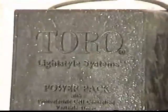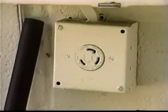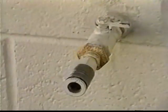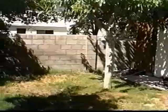These are the lighting control for the rear of the house. I'm not even sure if these work or not. I have no idea. And we have a 220 outlet here, because I guess the guy used to do a lot of welding. And this is a gas jet for a gas grill hookup outdoors. This is the window to one of the bedrooms. This fence has to be painted really bad. This fence kind of separates the yard. This is like half of the yard. As you can see, our grass is pretty well shot for the year.